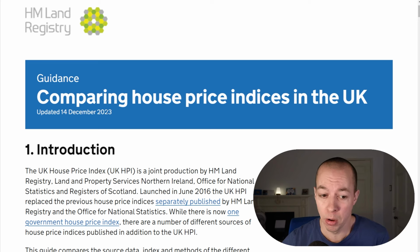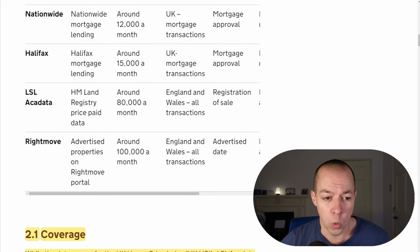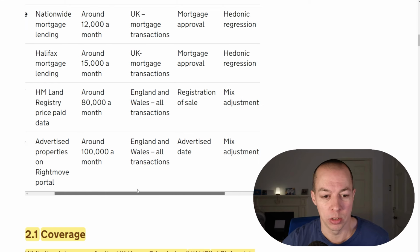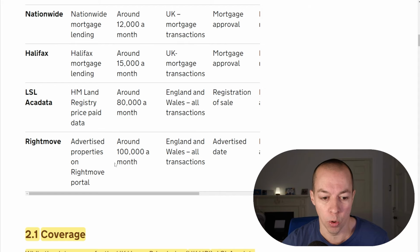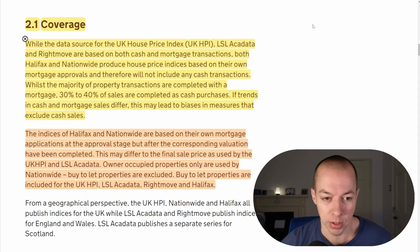So up first, we've got a comparison table, and this will probably make a bit more sense once we've gone through the rest of the article. But we're going to be comparing the official UK HPI, Nationwide, Halifax, LSL, Acadata, and Rightmove. So there's lots of different metrics we're going to be comparing, and then we can refer back to this table later on in the video just for a summary of what each index does and how it works. So up first, we have coverage.